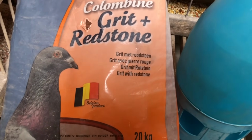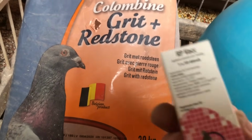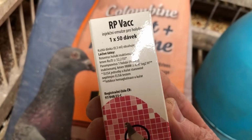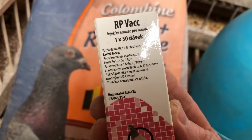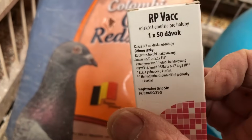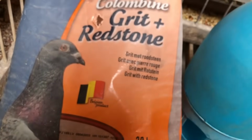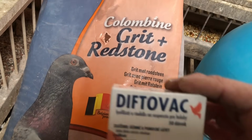And today also, this is what I vaccinated my birds with a little while ago. It's just a Rota PMV vaccine. Any company will do. I just got some Nobilis vaccine in. I'm going to use that next.